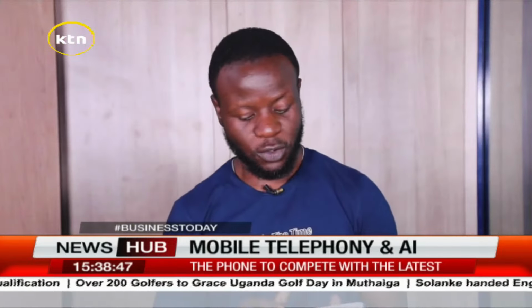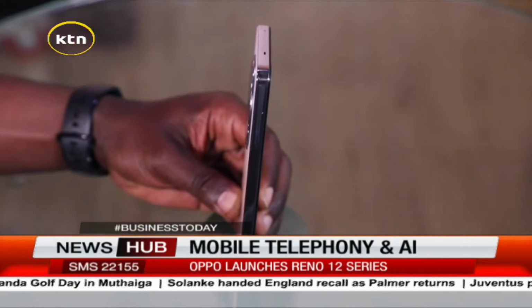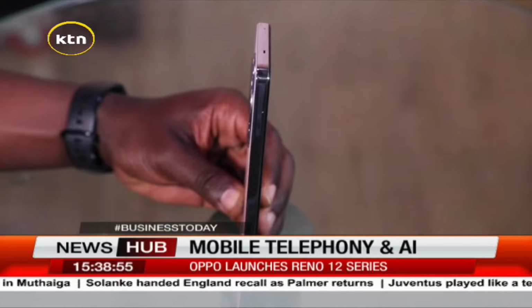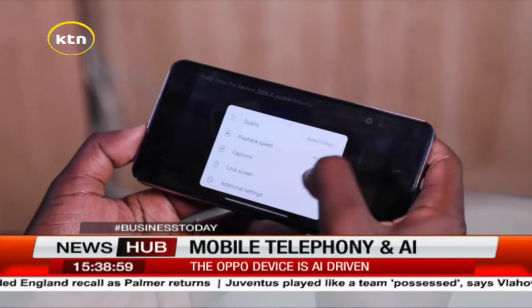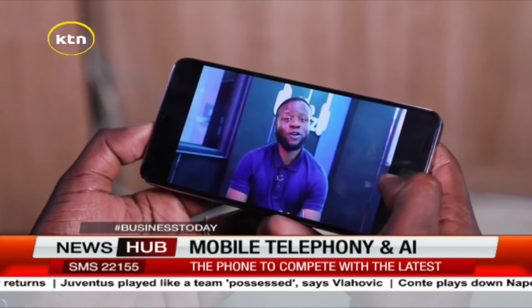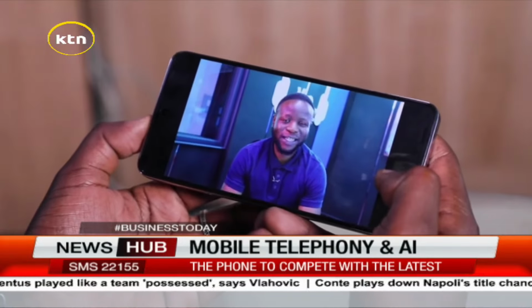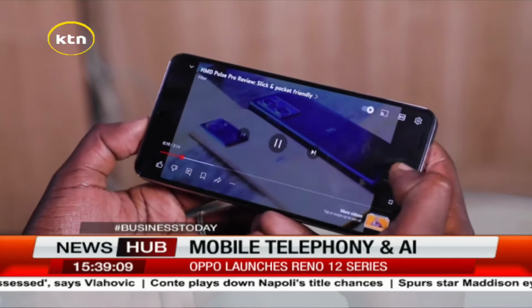For this particular phone, I don't know exactly what it's made of, but it really feels premium in my hand. There's none of that plastic feel. It's really one of the best phones on the market. And on the screen, it goes so bright. The phone that I use, which is a very good phone, I'd rather use this for watching YouTube because of the brightness on this thing.